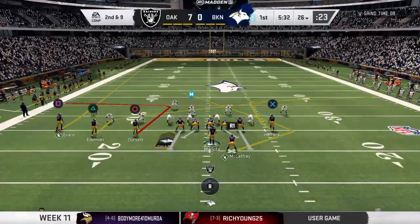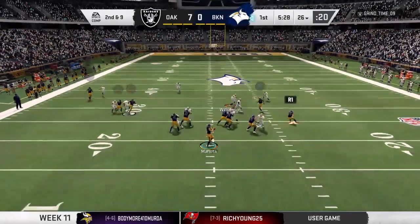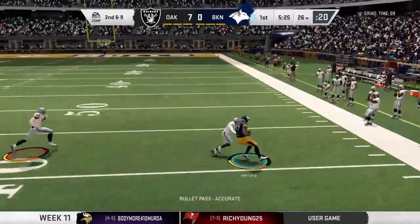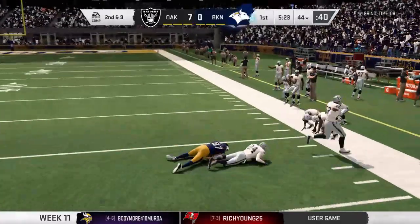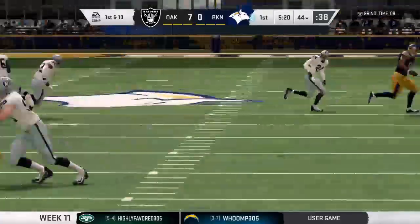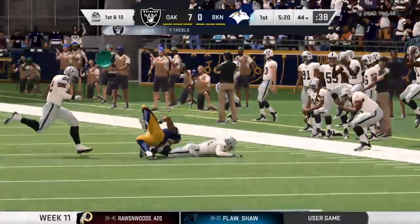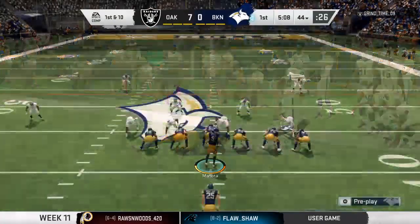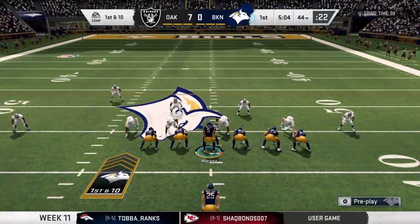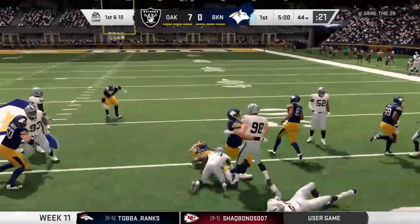Here's 2nd and 9 from the 26. Working out of the gun, Mariota. He'll have a first down past the 40 as he'll get this one up to the 44-yard line. It's a pickup of 17 and a first down. He's a rookie, and you don't want to get hung up on the word potential. But when you see him make catches like that, you keep thinking to yourself, he's good now. He's got a chance to be great with plenty of work.